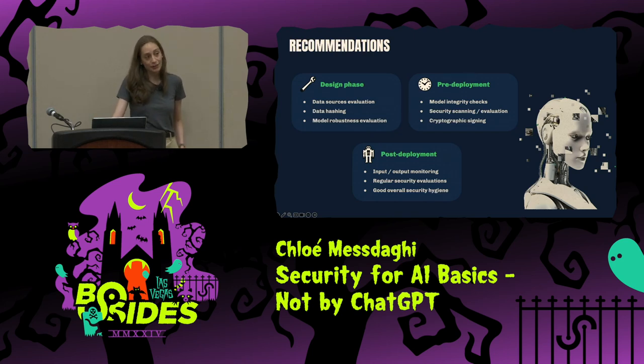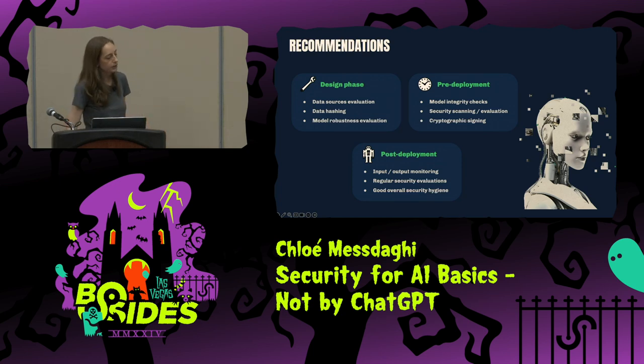So these are the last recommendations here, and it's by each group of the process that we have when it comes to AI. So in the design phase is simply to do your data source evaluation. Where did it come from, right? That's what we need to know. We need to know, where did our data come from? But also to know the model robustness evaluation, also where did we get our model from? Has there been any cases with this model?